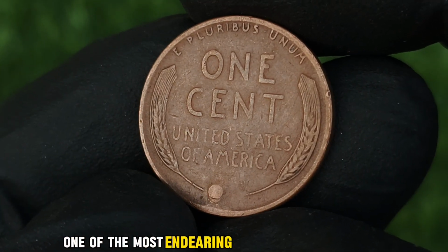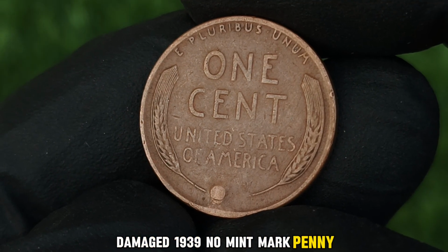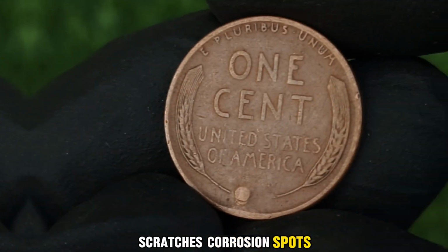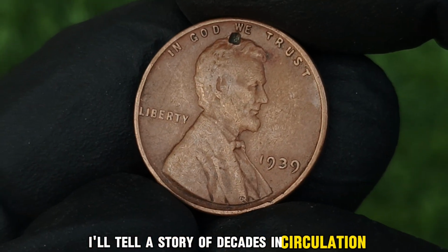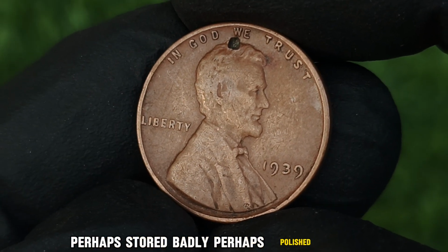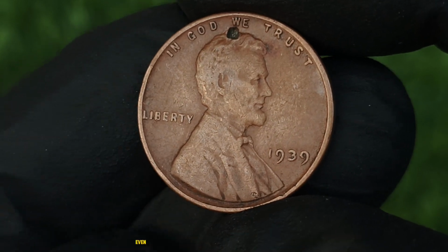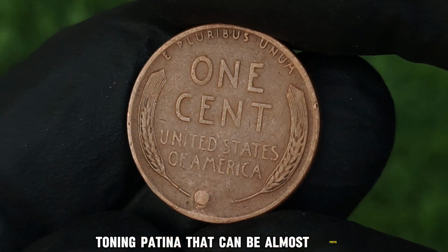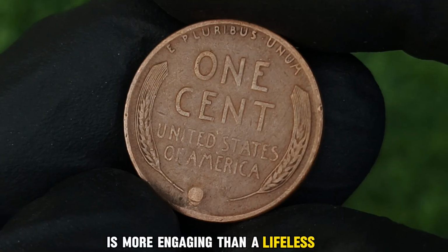One of the most endearing aspects of a very dirty, damaged 1939 no mint mark penny is that it emphasizes the coin's journey. Scratches, corrosion spots, faded copper, rim nicks, all tell a story of decades in circulation, possibly passing through many hands, perhaps stored badly, perhaps polished roughly. These imperfect coins have texture, history, even fleeting aesthetic appeal, toning, patina, that can be almost poetic. For some collectors, a coin with character is more engaging than a lifeless gem.